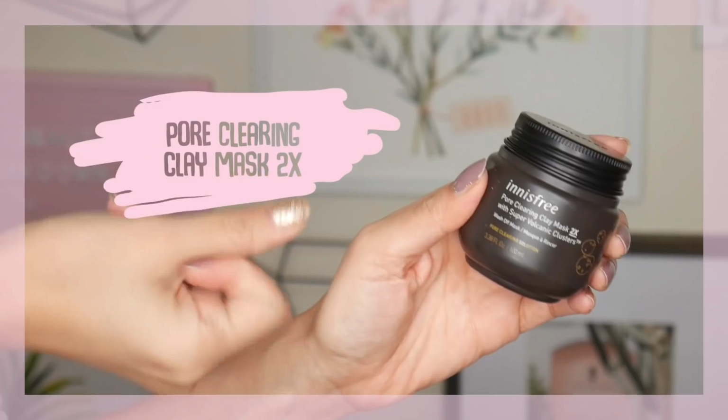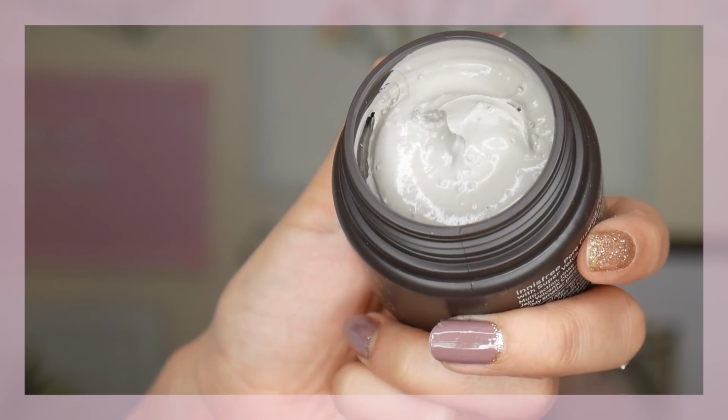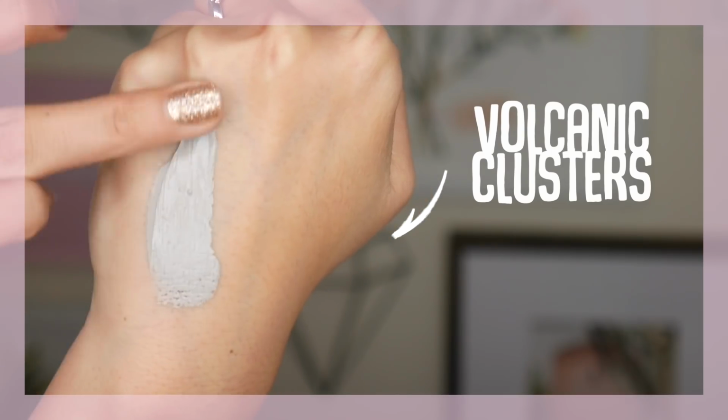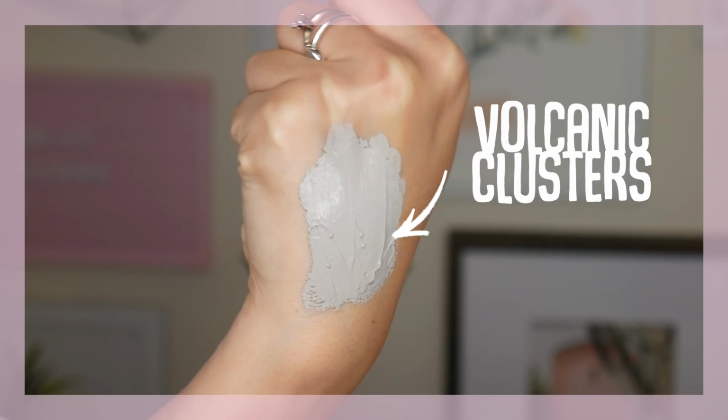Kind of another refill item, I got the Innisfree Pore Clearing Clay Mask. This is 2X with super volcanic clusters. I use this on and off pretty much since I got into using Korean skincare, and so this is kind of a staple for me whenever I need a deep clean or I'm experiencing a lot of blackheads. So yeah, this is one of my re-ups, and now I can pick it up at Sephora, which is super convenient.